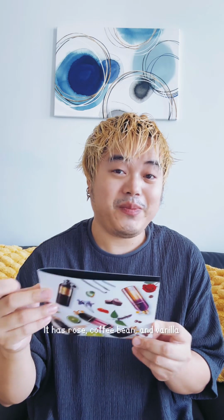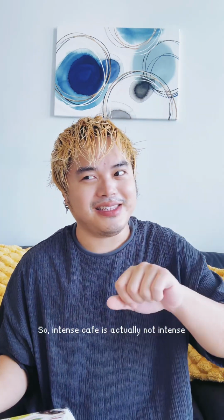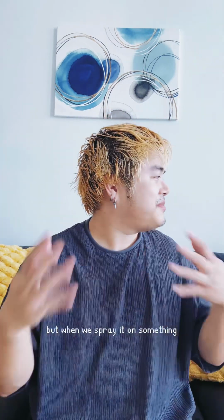I like a lot of rose-based fragrances, so this one kind of gives something similar to Roses de Chloe from Chloe. Next, we have Intense Cafe. So Intense Cafe is a floral gourmand. It has rose, coffee bean, and vanilla. Just from the description, it's not what I was expecting. So Intense Cafe is actually not intense at all. But let me spray it on something on its own. So Intense Cafe, regardless of the name itself, it's actually very different than what I was thinking it would smell like.